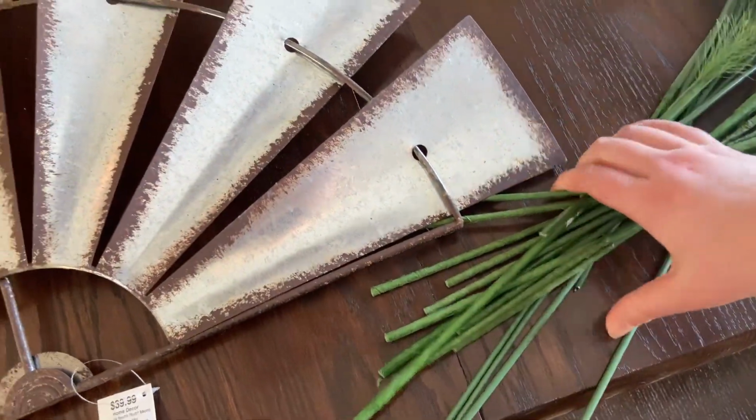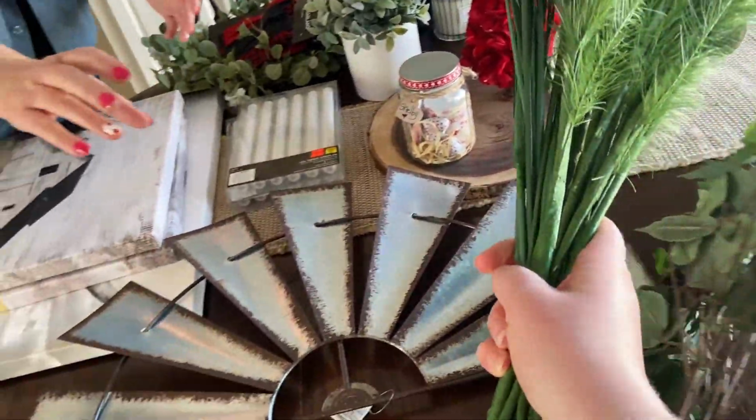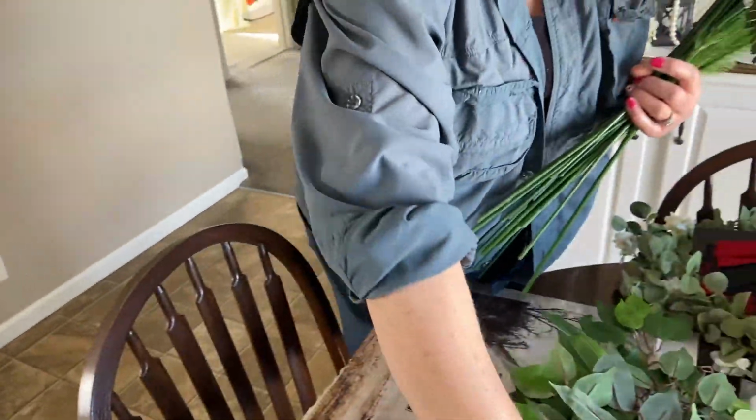Can you grab it? Here, you guys can see what I'm struggling with right now. Thank you. Here, I will hand these to you to show what else we got for the baby shower.